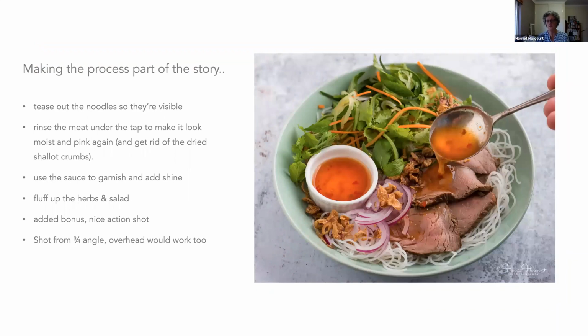Now that is literally, I haven't added a single new herb or piece of carrot. I freshened up what was in that bowl, gave it a wee soak in water, let it rehydrate, and then spun it in a salad spinner, and then plopped it back in and fluffed it up so that it had a bit more life to it. And the meat, I washed it in water to get all the crumbs of those shallots off, to make it look fresh and moist again. You can see I've teased out all the noodles around here so that you definitely know there are noodles. The only other thing I did was cut fresh red onion to give it a pop of colour.